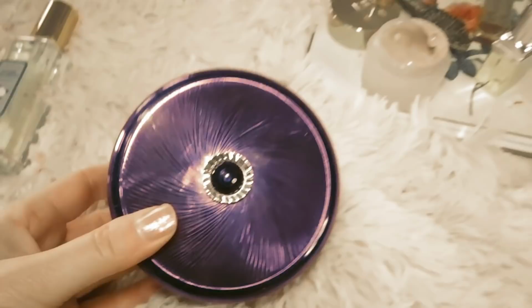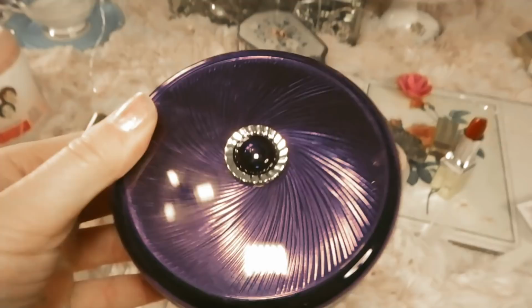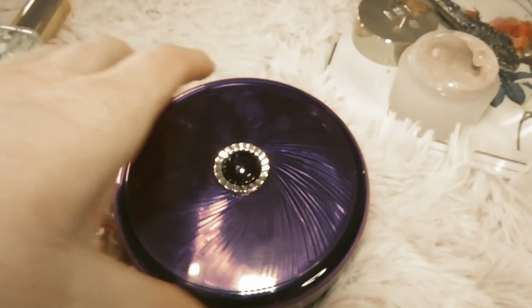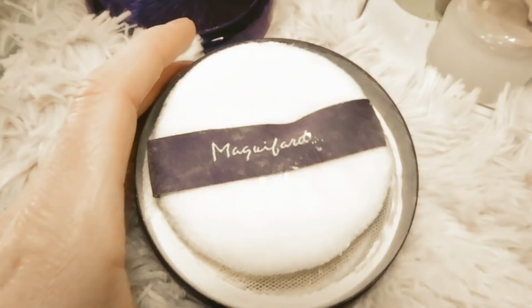And I actually discovered Elizabeth Taylor's setting powder that she liked to use, and this is a Japanese brand. It is kind of hard to pronounce, so I'm probably butchering it, but it's called Maquifard. Maquifard, and it is in this beautiful blue. Look how beautiful this case is. This reminds me of something from a retro 1950s old Hollywood vanity. I can see her wearing this. I could see this on her vanity.